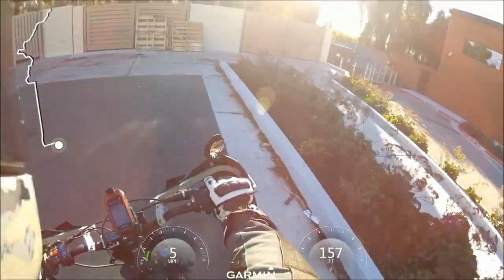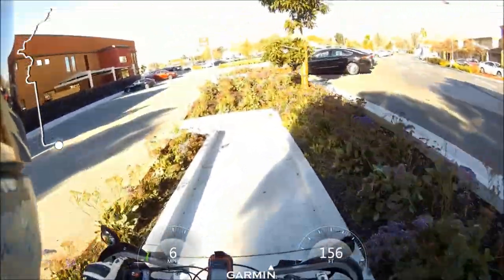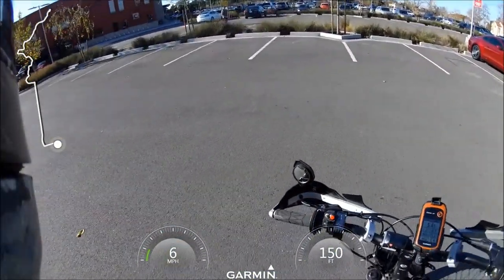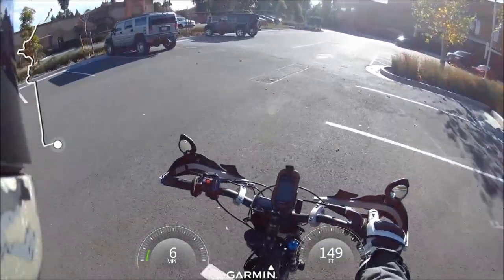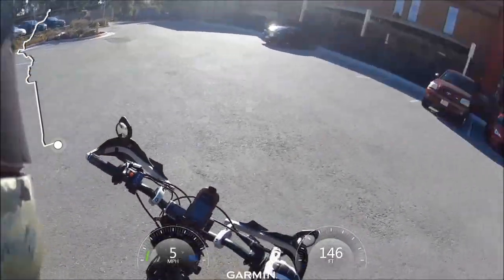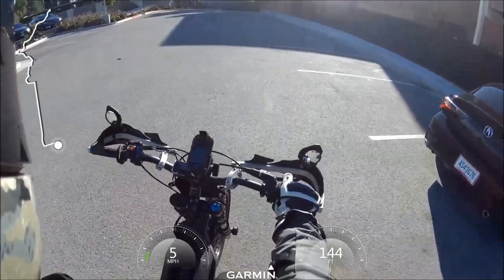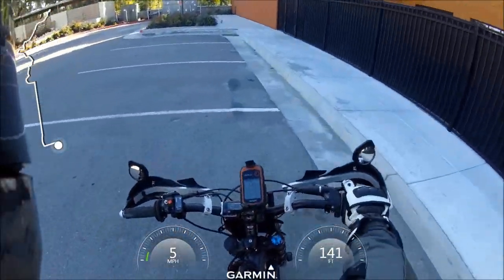So what's the word? Well, there's a little path down here. Let's go down it. Yeah, I'm gonna say it's a little terrifying using this much regen. It's a lot of regen. It slows the bike down really fast, you know. I didn't lock the wheel. Actually, we had no episodes of the tire sliding at all, on the uphill or the downhill. There was no locking of the rear wheel, no sliding front or rear tires, none of those shenanigans.